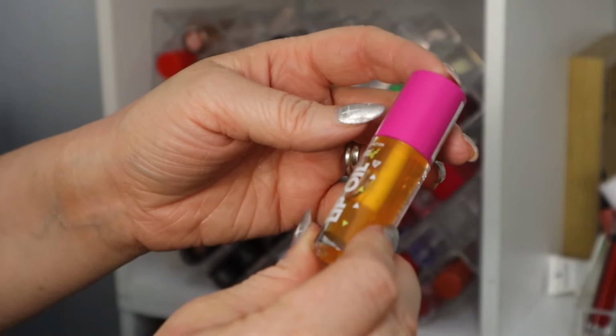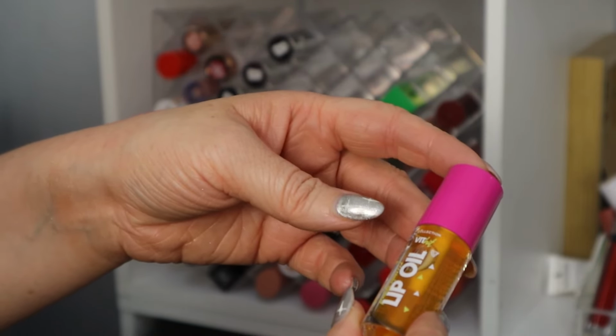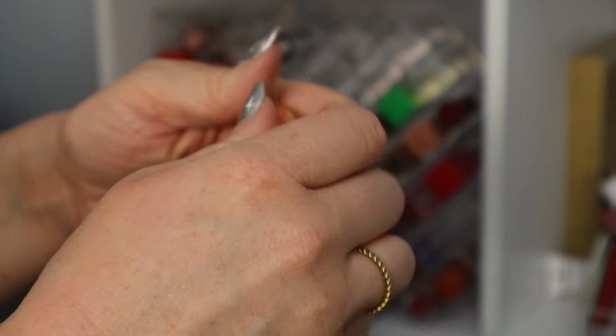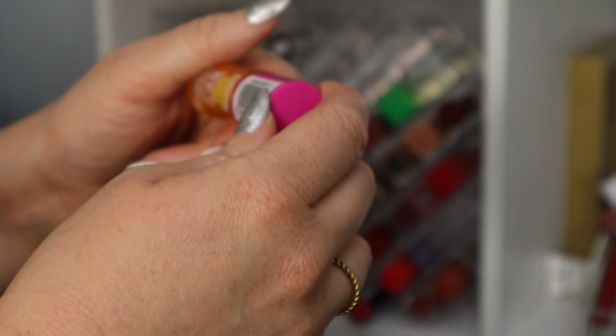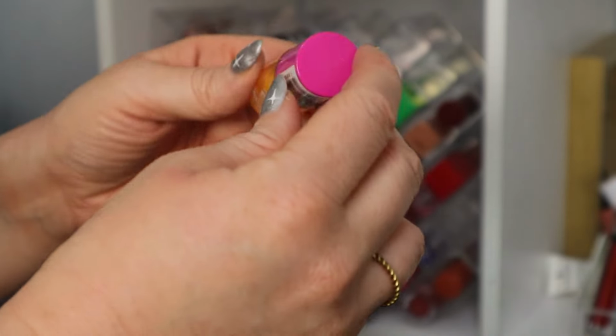Then I've got another lip oil. Do I need another orange lip oil? So I've got that Essence one. I don't think I need this, and I don't actually think I've ever used it. So, yeah, I've not used that. I'm going to give that to someone else. This is the Collection Vit Hit Lip Oil in Orange Juice. I'm going to declutter that.